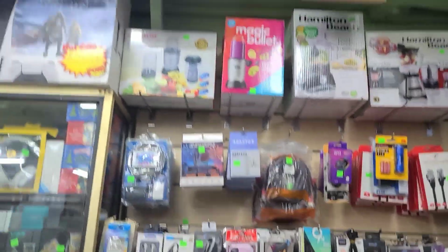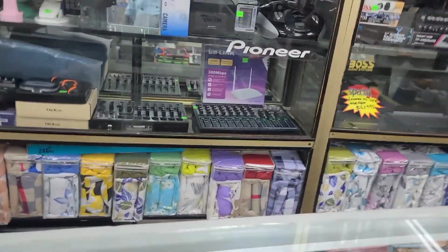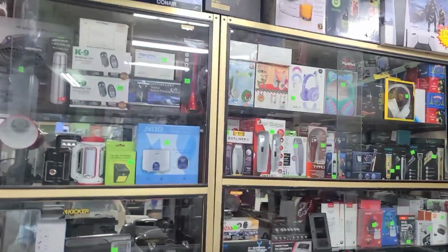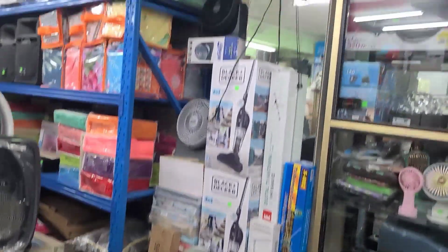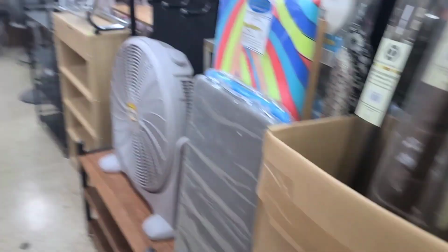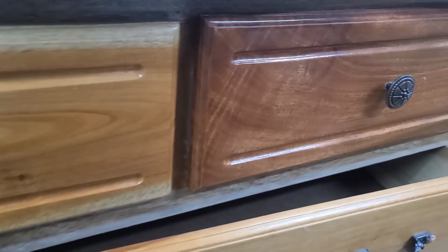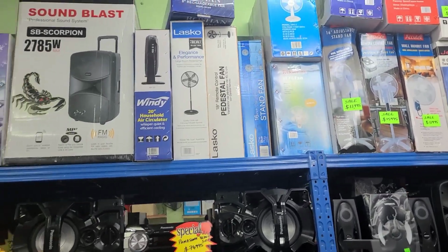We have clocks, ceiling fans. We have music equipment. Shears, you know, when you do your hair. We have hair dryers. We also have earphones. You know what I mean? More air fryers. We have curtain rods. Fans. All right, sir. So we have lamps, toaster grills, as you can see. Nice toaster grills. We have small lamps. Fans. Music over here. On the top shelf, we have more equipment and stuff.